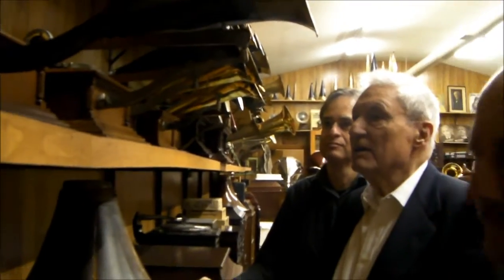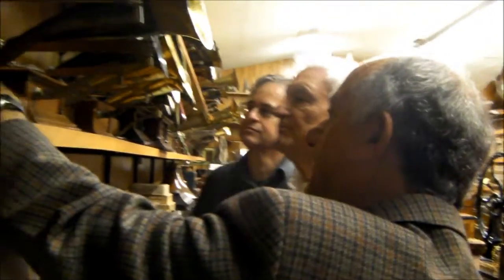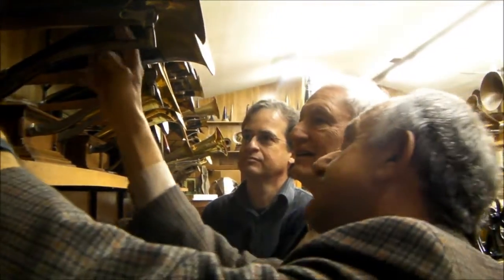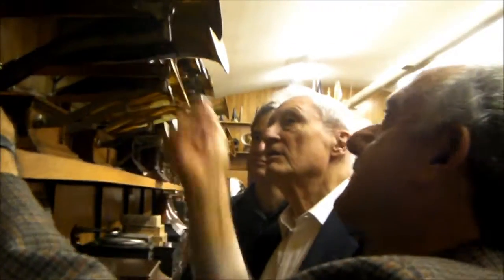Now this is the C as well, but it's a mahogany case. I found this in one of the shows in the USA, believe it or not. Now this horn here must have had silk over it. You can see the glue. And when I got it, that's where it came from.